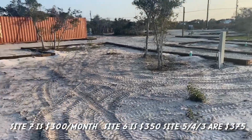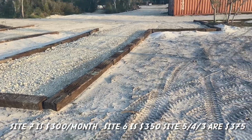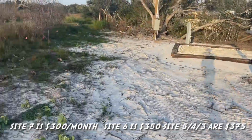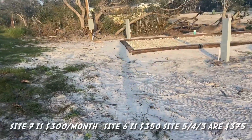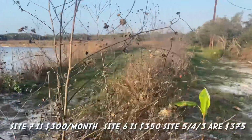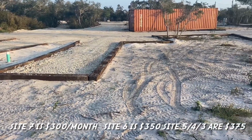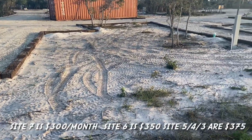But this one right here has a huge front yard. Like, your property line is back here in the sunflowers. Oh, and by the way, my neighbor has a beautiful pond, so your views are awesome. We've got to maintain privacy though. We're working on that one with some bamboo growth over here. But this one has a huge front yard.